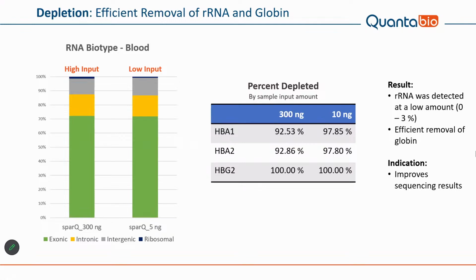Moving on, as I mentioned, we also focused on globin mRNA depletion, which allows this kit to be used with whole blood samples as well. Here we've looked at both high and low input whole blood RNA. And we see, again, very consistent depletion as we would expect for the ribosomal RNA, which is shown on the left. We also see very high depletion of those globin mRNAs that are going to be present in high amounts in whole blood samples. So even here, this shows the compatibility with whole blood samples, and again, very high quality results for efficient analysis.